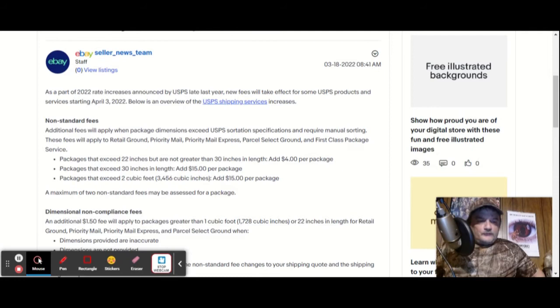So, what does that mean for sellers? Well, that means they need to figure that $4 or $15 into their price if they're selling something and shipping it with USPS. You're also going to have to look into whether it is worth it to sell a specific item, like a bat or a golf club. As we all know, to ship bats and golf clubs, the packages are usually over 30 inches. So that means you are going to get charged a $15 fee, and eBay is not offering any discount towards this at all.